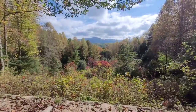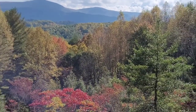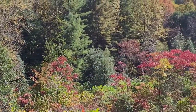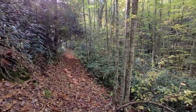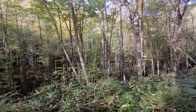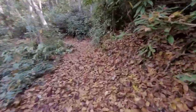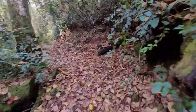This is a nice bench to sit on right in the middle of the trail. See what I'm looking at? There's a lot of leaves down in this section here. Well, maybe not in this section, but prior to coming here, there's a lot of leaves down. That's where we came from. Pretty much like this all day. A lot of leaves, little ups and downs, little switchbacks.